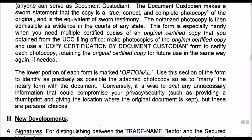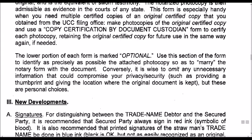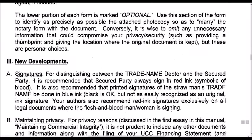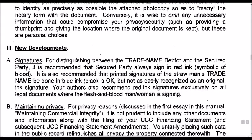Conversely, it is wise to omit any unnecessary information that could compromise your privacy and security, such as providing a thumbprint and giving the location where the original document is kept, but these are personal choices. 3. New developments. A. Signatures.